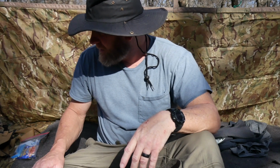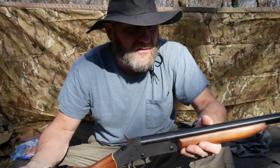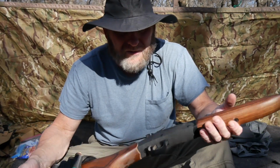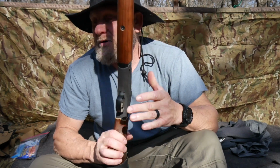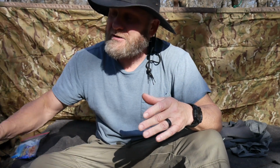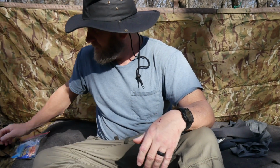I was going to talk to y'all about some other things. I do have my 12 gauge with me. It's an H&R 12 gauge single shot modified choke, and I shoot slugs out of this. We have a hog problem here. Not that I'm going to kill a hog, but that blast will scare them off. So I did bring that with me. Hopefully I won't have to use it.